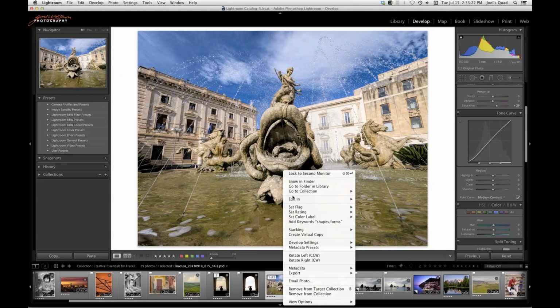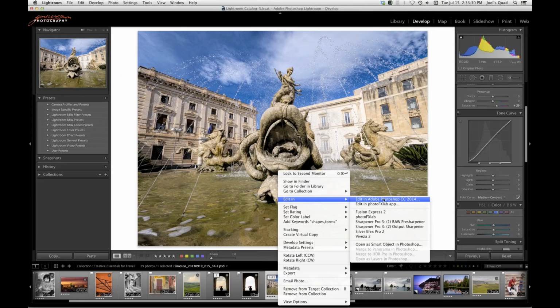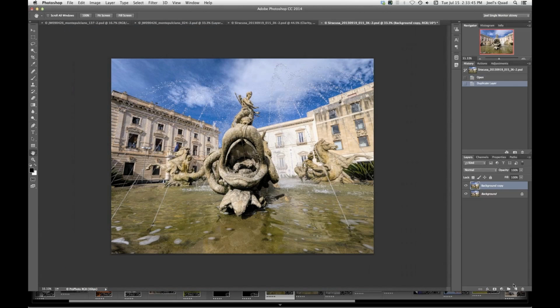I'm going to go to Edit, and by the way, instead of using the menus this time, I'm right-clicking, or you can Option-click if you have a single-button mouse, going over here back into Photoshop. So now I'm making another copy, and this is so I can do my black and white. So I'm going to make my background copy. So you know what I'm going to do? I want to show you something else.